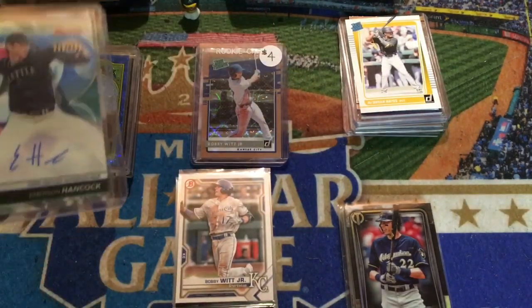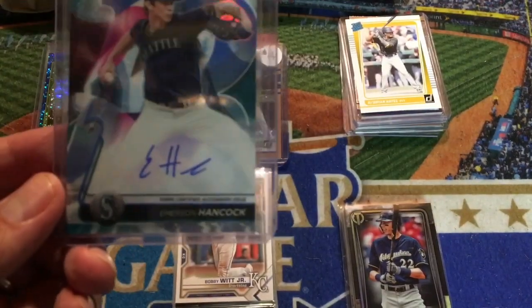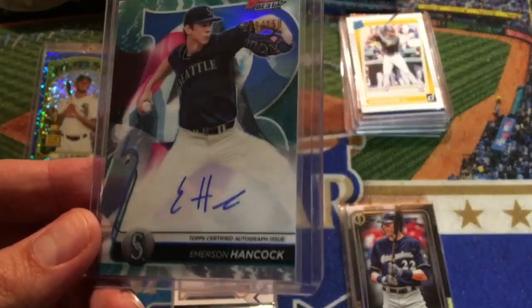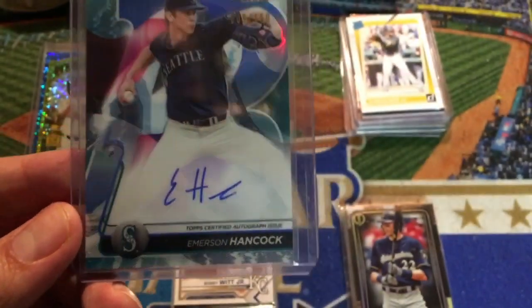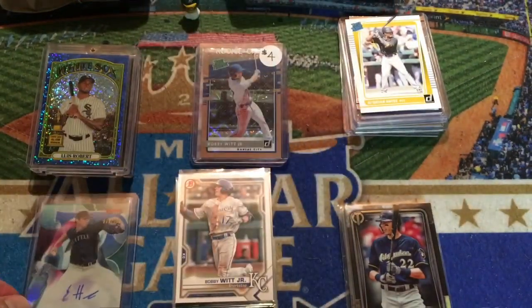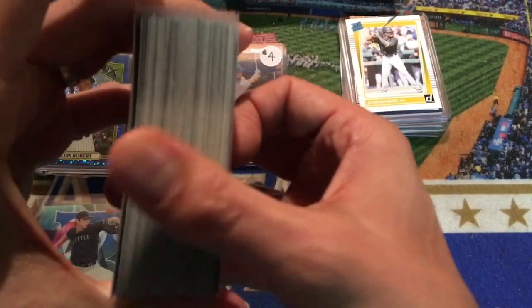Another vendor just had a whole bunch of really cool autographs for $3, $5, $10. And I grabbed this one, Emerson Hancock, who I know my buddy Kyle from Kyle's Cards would be a big fan of. This is numbered out of 150 from Bowman's Best. You see right there, it's number 9 out of 150 in the top right-hand corner. For $3, I figured the Emerson Hancock would be a nice one. I don't really think I have any autographs of him. And then I got this entire stack right here of Bowman cards.